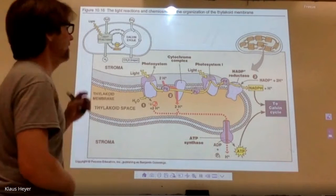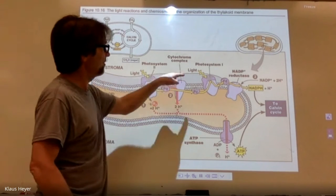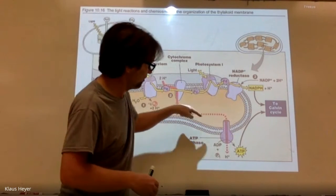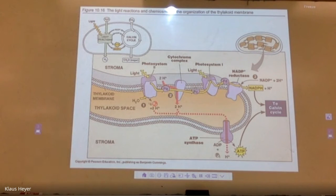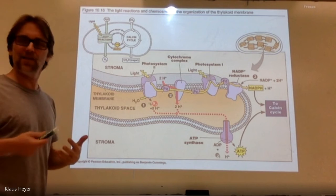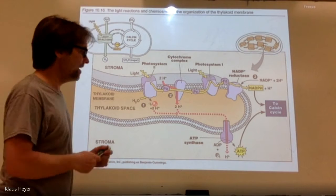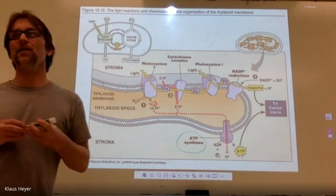So same idea, right? It looks very similar to the slide that we had last class. Turn on these pumps, pump all the H pluses, protons, to one side, then they're all going to flow through here, and that's the machine that puts the ADP and the P together. If you're going to take like a test, like a nursing school or GRE or something like that, they actually refer to this word right here, ATP synthase, right?